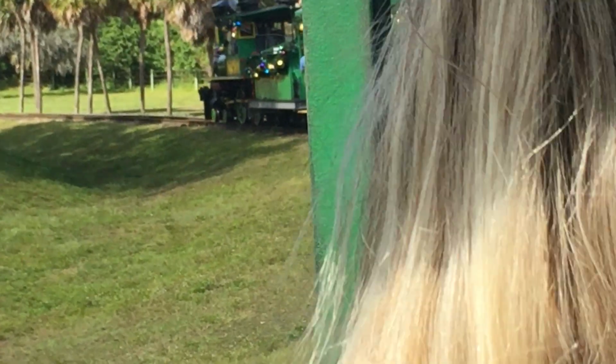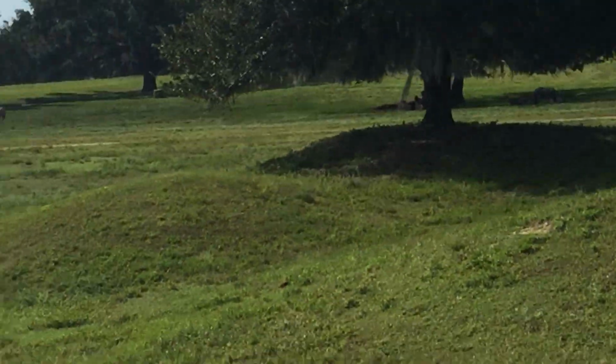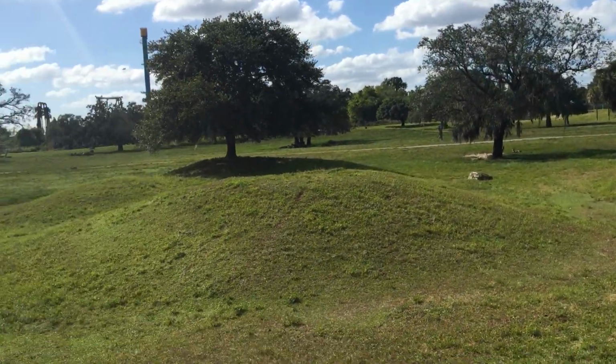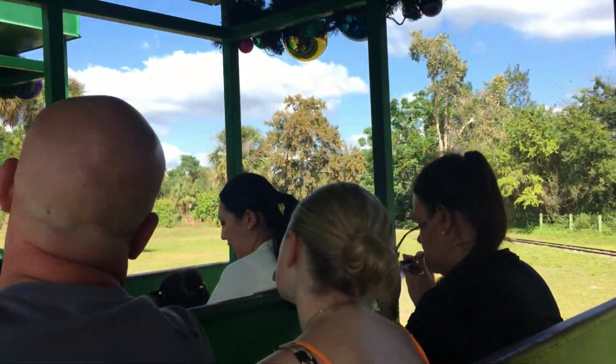Also coming up on the right-hand side of the train, those beautiful dark brown animals with long horns, those are eland antelope. This is a female-dominated species where the dominant female runs the herd. Males are usually kicked out once they turn 3 to 4 years old, but they do keep one male behind for breeding purposes.